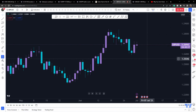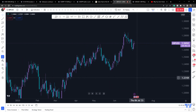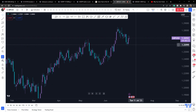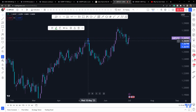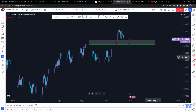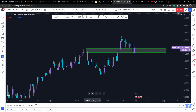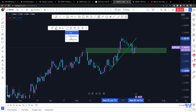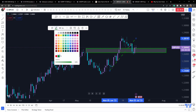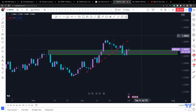Cable is breaking support on the daily chart. It is breaking trendline support as well on the daily chart. It's now on the back side of the trendline support, so this is now a counter trendline.